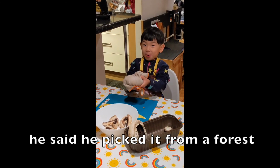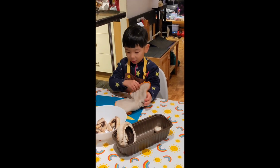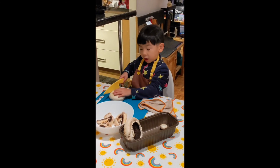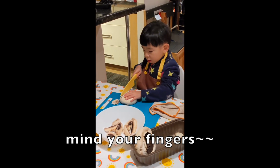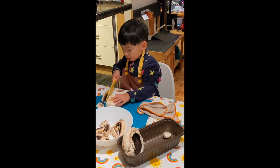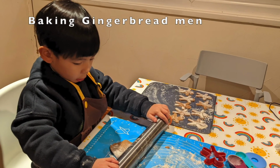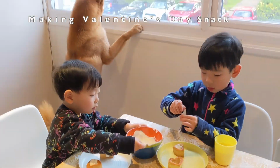We also asked the boys to do other different things, like easy things like decorate a cake by putting strawberries on it. During Christmas, they help bake gingerbread men by putting them into the dough, making it the shape.